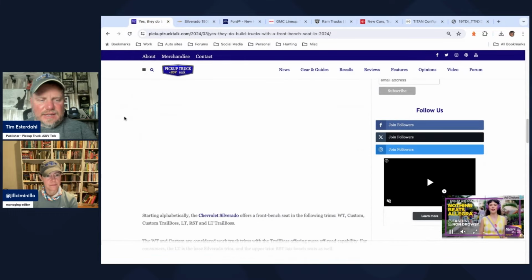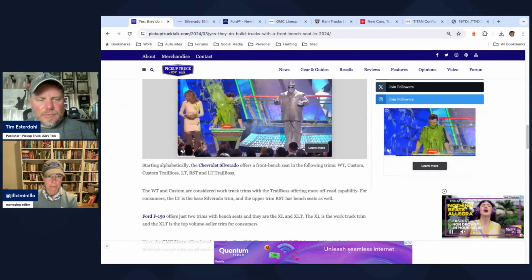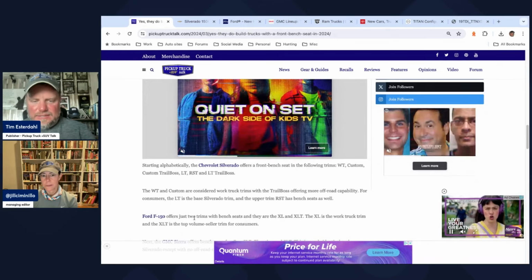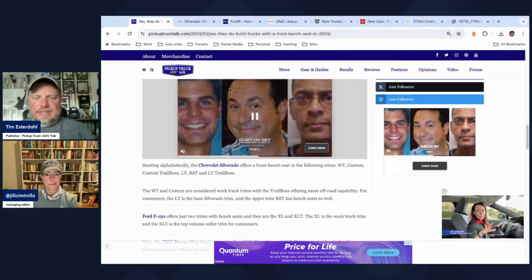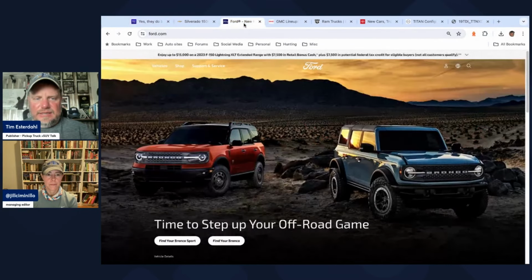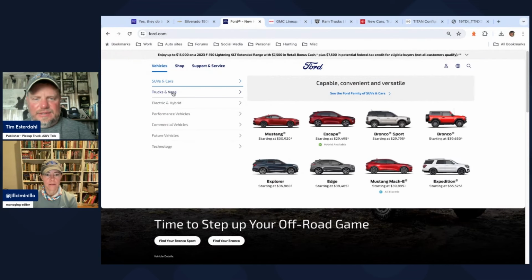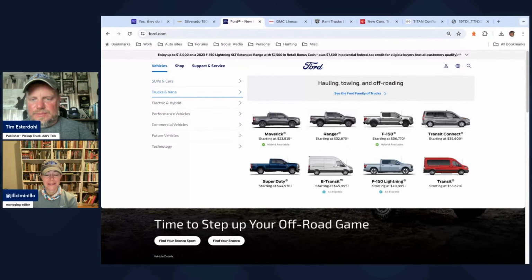The second option is going to be the F-150. The Ford F-150 offers just two trims with bench seats: XL and XLT. XL is your work truck trim, and XLT is going to be your volume trim. So I'm going to go to their website. Ford's website is kind of not so great. They need to do some work on this website.